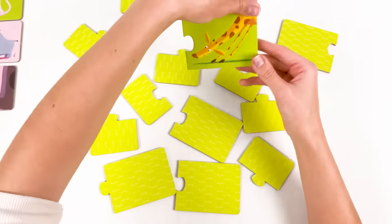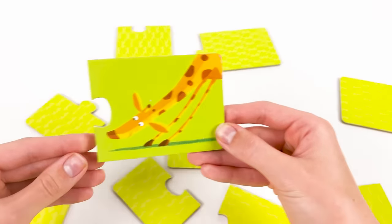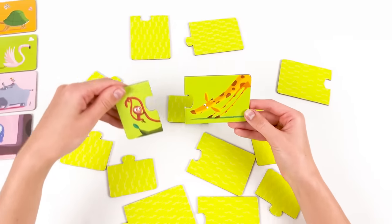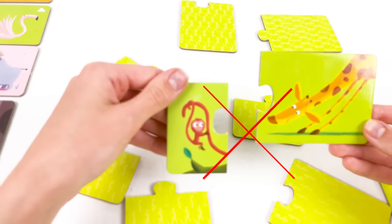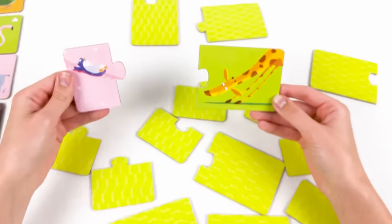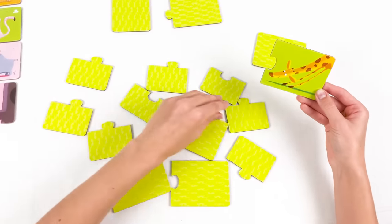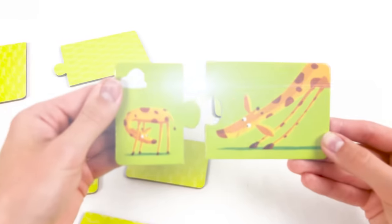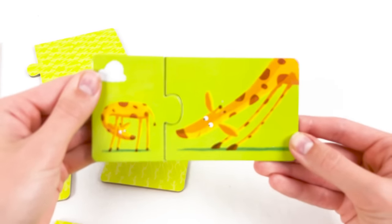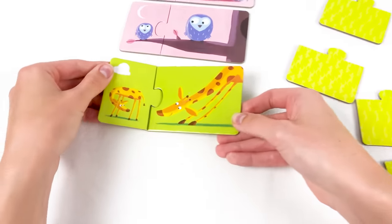Let's find the baby giraffe. Where it should be? Oh, where it's hiding? Maybe it's here. Oh no, it's the baby monkey. Maybe it's here. No, it's the baby penguin. Maybe it's here. Yay! It's baby giraffe with his mom. Let's place them here together.